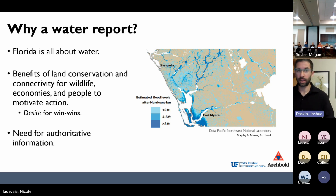Florida is very much a state that is all about water, as you all know probably better than I do. We have over 50 major rivers, 700 springs, almost 8,000 lakes, and 10 million acres of wetlands. There are over 3 million acres of yet to be protected floodplains alone just within the Florida Wildlife Corridor.